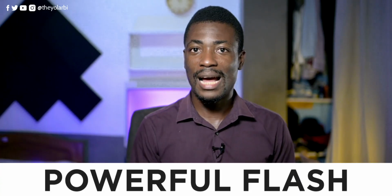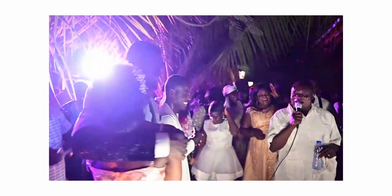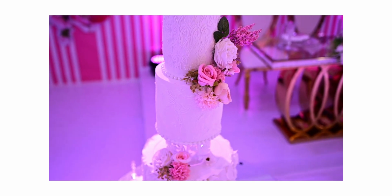The next on the list is having a good enough flash or speedlight. A powerful flash is necessary for capturing well-lit images in low-light environments. It's also useful for creating dramatic effects during the ceremony or portrait sections. Now, I did mention that a crop sensor may not give you a good result when it comes to low light shots, and I did say I'll come back to it.